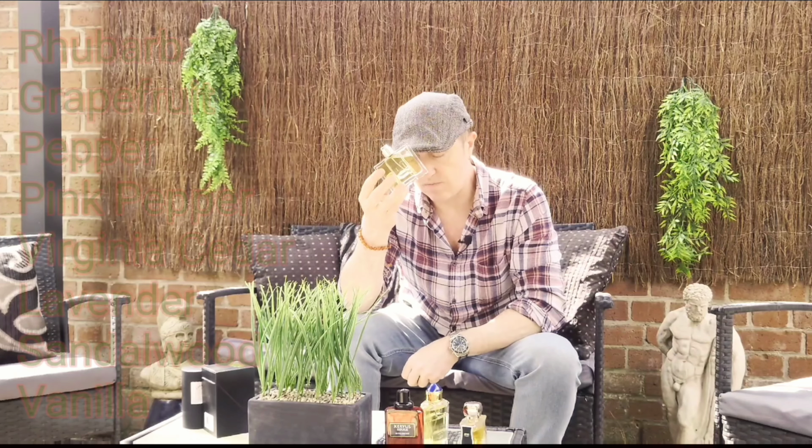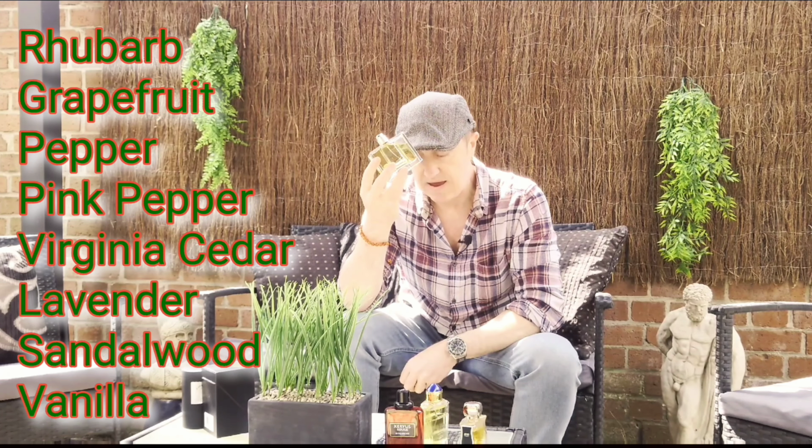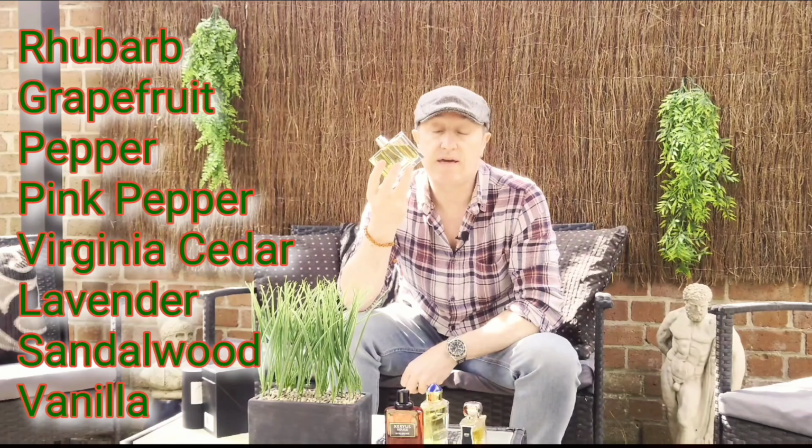As you get a sweet rhubarb, but it's not overly sweet, and there's a creaminess to it, almost like it's rhubarb and custard. But there's also a perfume aspect to it. Now you've got rhubarb and grapefruit in the top, then you've got pepper and pink pepper, and then Virginian cedar and lavender, and then in the base you've got sandalwood and vanilla. Now rhubarb and custard is what I get. It is just a tiny bit spicy coming from the pepper, and that makes it less of a gourmand. I'd still say it's a gourmand fragrance, but mixed with a summer fragrance. It's really cleverly done, and you can pick that up really cheaply.